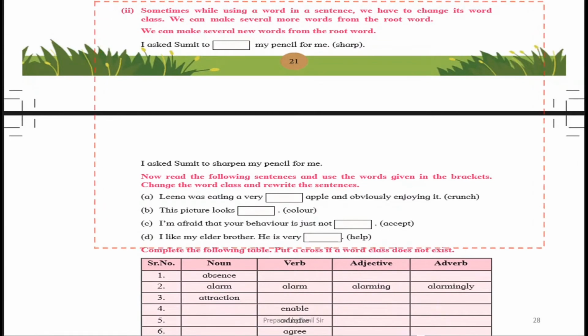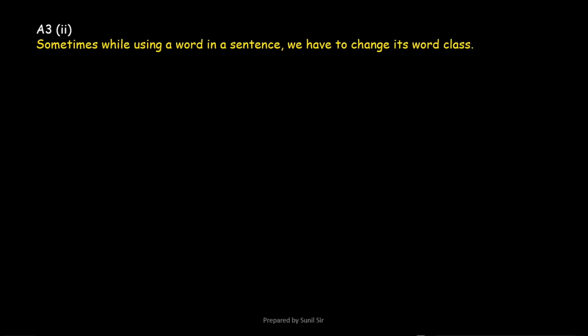A3's second. The question says sometimes while using a word in a sentence, we have to change its word class. So, what is word class? A word can be a noun, a word can be modified and made a verb. The same word with little changes can be made an adjective. So, one word can be modified into noun, verb, adjective, adverb. So several new words you can make from its root word.